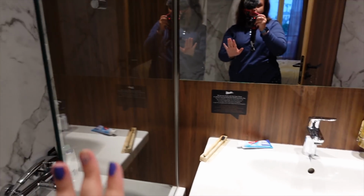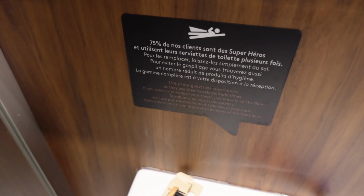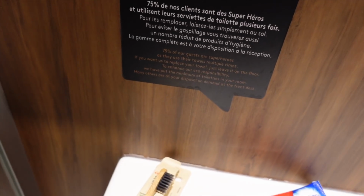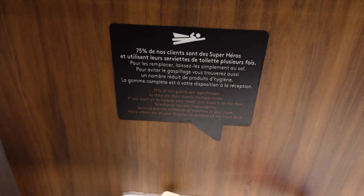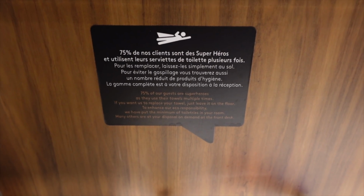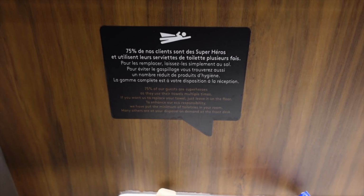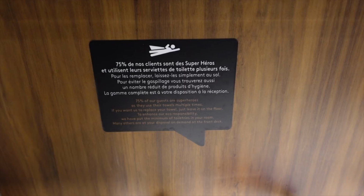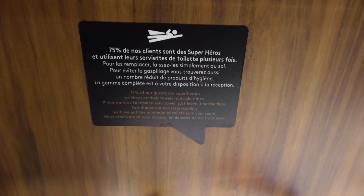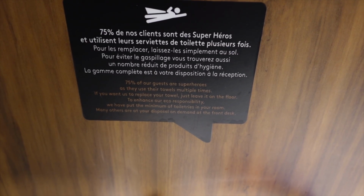Let me show you something really cool, actually. This over here by the bathtub. So let me try and read the English bit for you. So 75% of our guests are superheroes, and you can see the little drawing there as well, the little sign, and it says, as they use their towels multiple times. If you want us to replace your towel, just leave it on the floor to enhance our eco-responsibility. We have put the minimum of toiletries in your room. Many others are at your disposal on demand at the front desk.